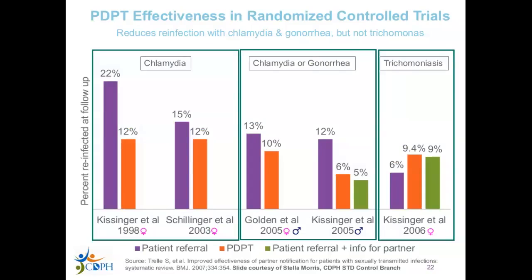A number of randomized controlled trials have demonstrated the effectiveness of PDPT for reducing chlamydia and gonorrhea reinfection in the index patient. This summary slide from the California Department of Public Health STD Control Branch shows results from 5 randomized controlled trials. The bars in the graph show the percent of patients who were reinfected at a follow-up visit. The purple bars show the reinfection rate among those who were assigned patient referral, so the patient was responsible for referring their partner to a clinic for treatment. The orange bars show the reinfection rate amongst those who were assigned to receive patient-delivered partner therapy.